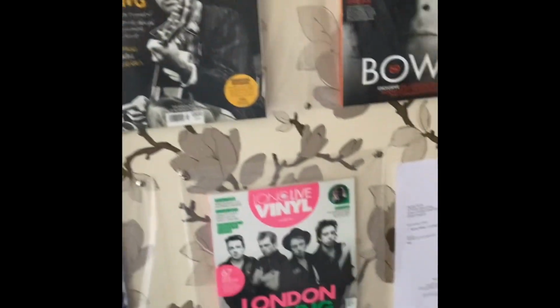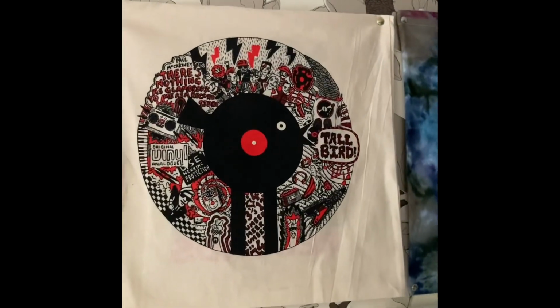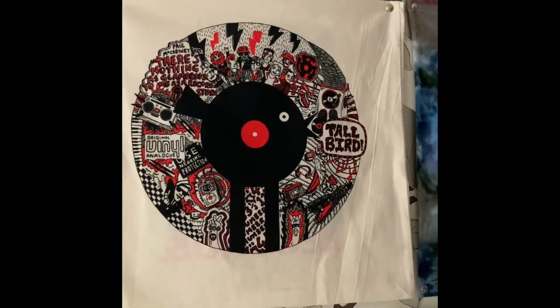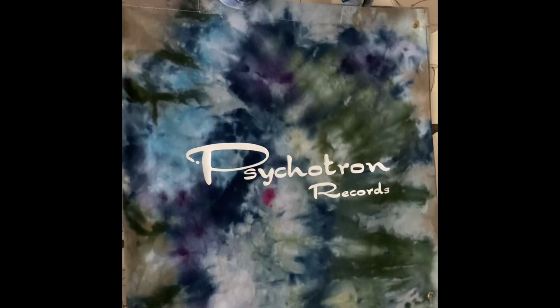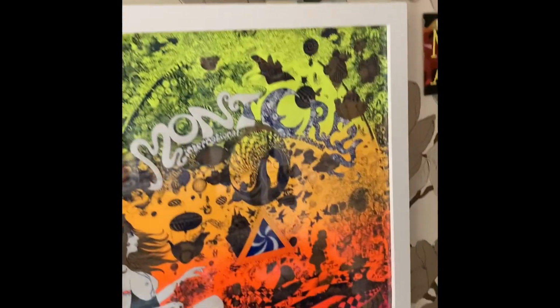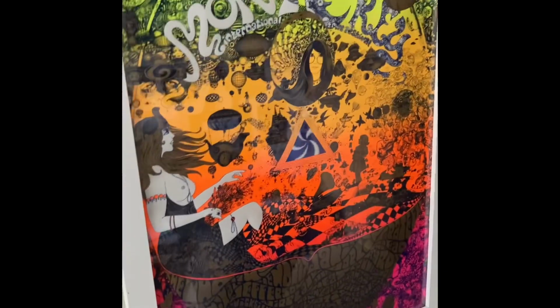long-lived vinyl editions there, and then that's a Record Store Day tote bag. That's a tote bag from a local record store, Torbird in Chesterfield, and a very local record store, Secatron Records, my main record store just down the road. And there's a really nice framed Monterey poster there to the right of the room.